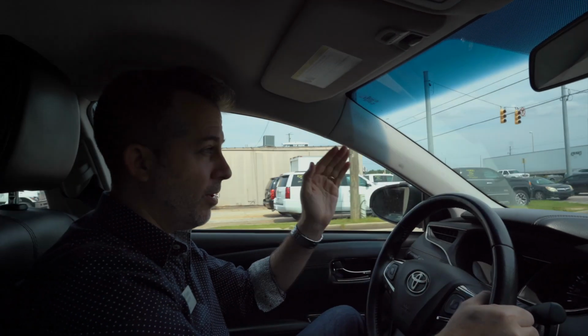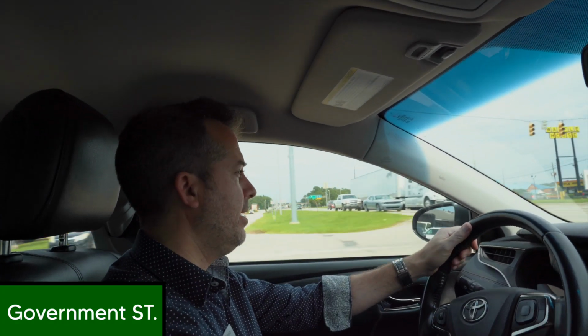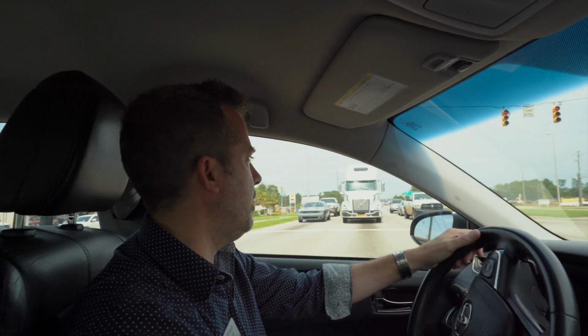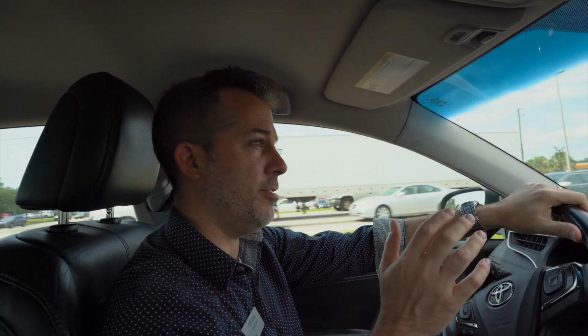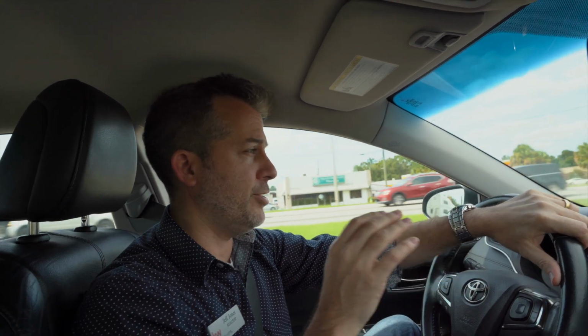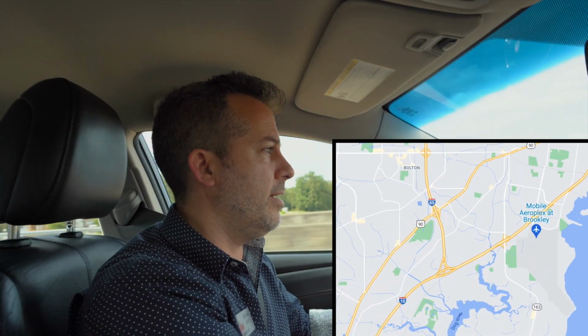All right, so we are leaving Lakeside, and we're getting on Government Street, and we're heading east on Government, and we're going to get on the interstate. Now, the reason we're getting on the interstate is to show you that in Mobile, two of the longest interstates in the country intersect together, and it goes all over this country.